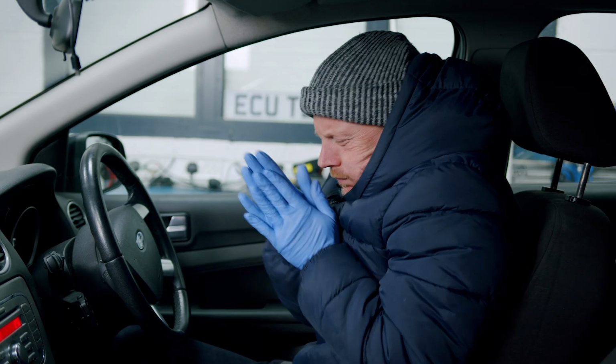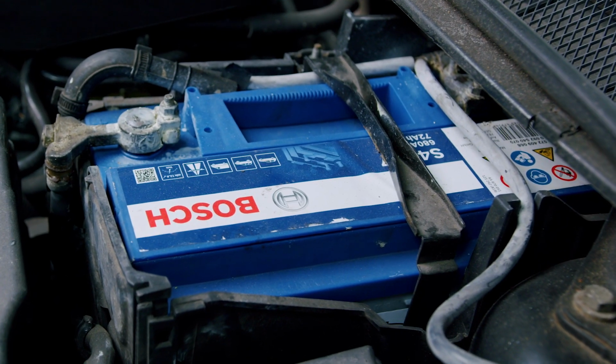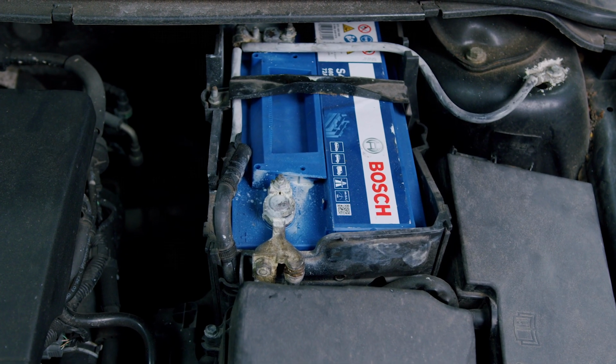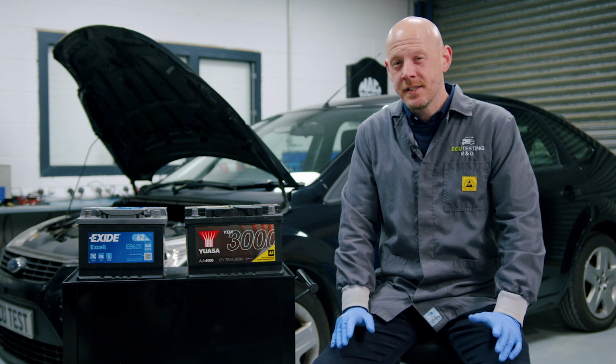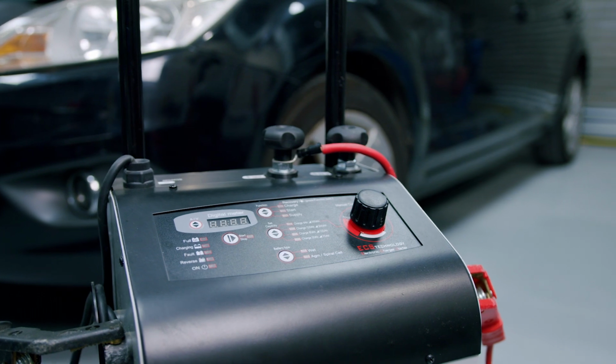This is more obvious in cold weather due to the increase in cranking load, which puts more demand on the battery. If the code is generated during engine cranking, then the battery is likely struggling to produce the cranking amps needed. To check this, you'll require a specialist battery analyzer to check the minimum CCA capacity.